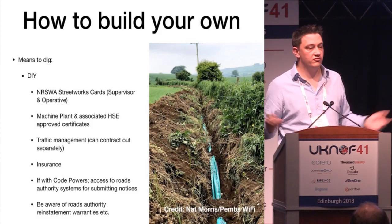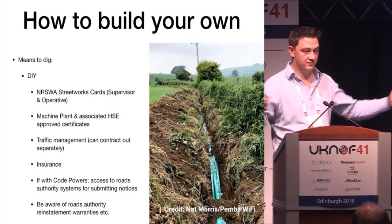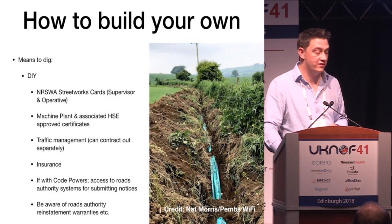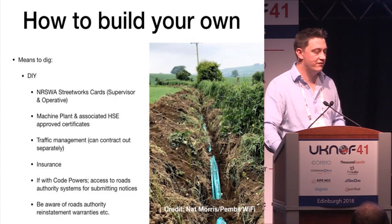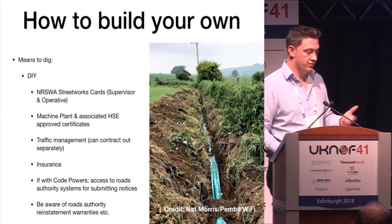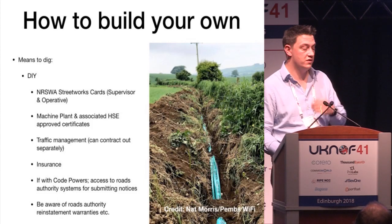All the way to closing roads, what they call TTROs, temporary traffic restriction orders, which is actually telling the council to shut a road, put up temporary traffic lights, whatever it might be. That is often contracted out because it comes with its own whole layer of legislation and difficulties. So companies like Contraflow and A-Class and all these people who are traffic management companies would just do that on behalf of a civils contractor or yourself if you're doing it DIY.